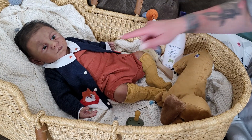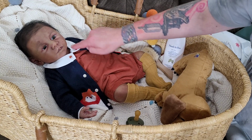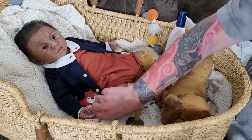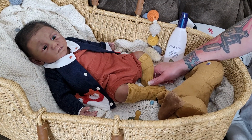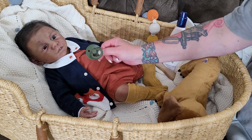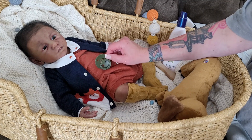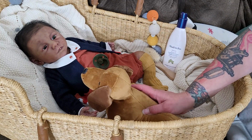Look at that. So I've left the sweater open, and I've tucked it under the Peter Pan collar, but it's just kind of laying open. So I just, ooh, doesn't he look so cute? And we'll switch this passy out for a rust color one. And this little doggy, we have to give him a name.